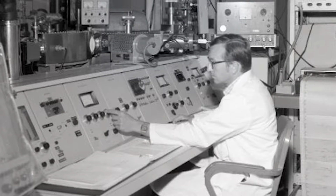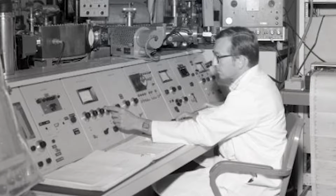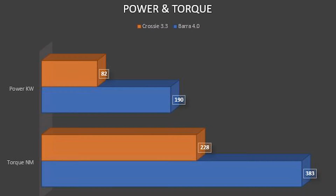But even if power was the pursuit, let's consider what the car had with the 3.3 litre Crossflow and what the car will have with the 4 litre BF Barra. In this highly sophisticated power and torque comparison graph, you'll see the old Crossy is represented by the orange data and the naturally aspirated BF Barra is represented by the blue data. The 190 kilowatts of the Barra is a whopping 132% increase over the 82 kilowatt Crossy. In simpler terms, that's over double the power. Even the torque is a substantial increase.